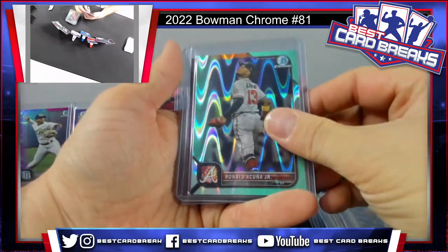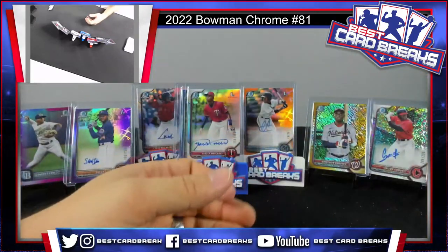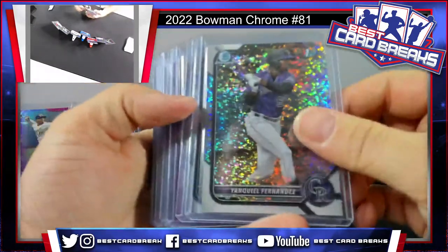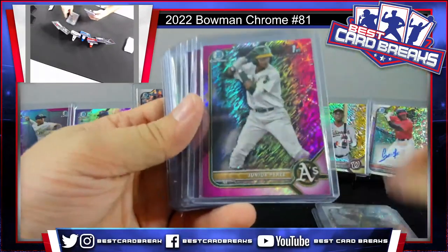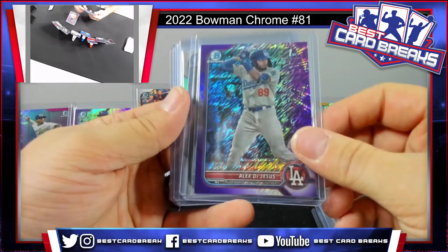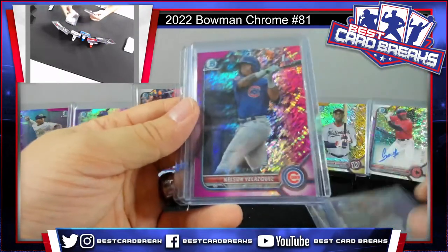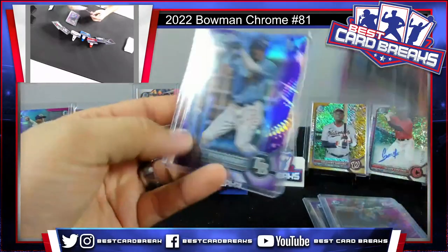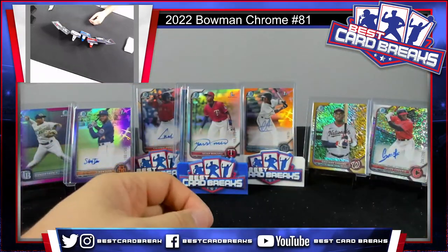Colson Montgomery to 99, Acuna to 199, Jason Dominguez out of 199. First Bowman color, Yanquiel out of 299, Arias on the shimmer, Danny DeAndrade out of 299, Junior Perez out of 199, Yanquiel out of 199, Alex DeJesus out of 250, Daniel Vasquez out of 499, Balcazar out of 250, Velasquez out of 199, Reckley out of 199, Willie Vasquez, so many V's to 250 there.